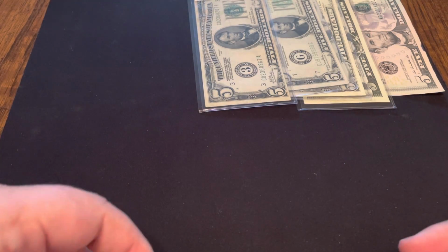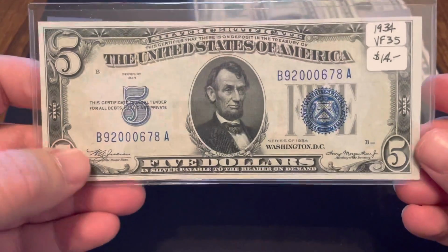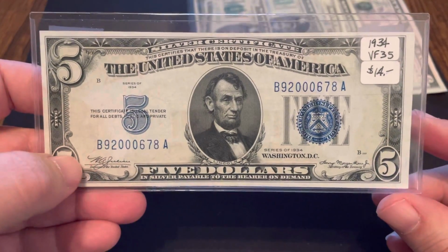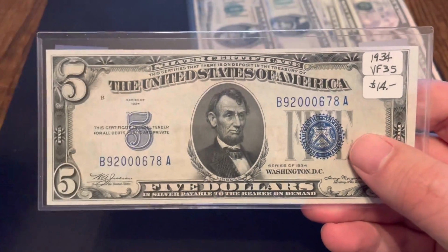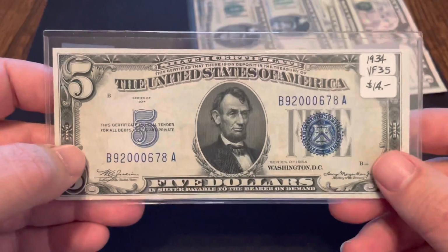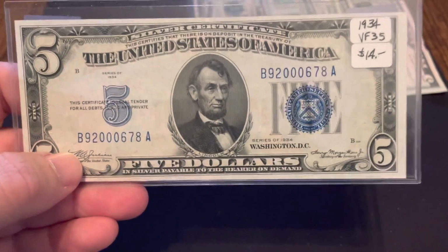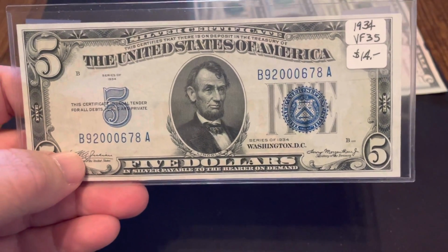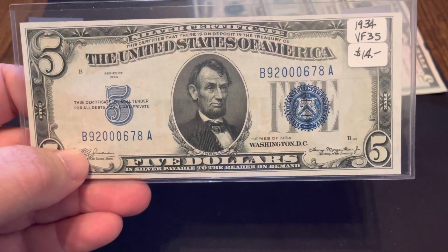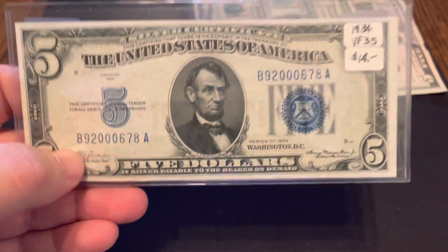Number 5. Well, I mentioned them just before. Here is a $5 silver certificate. The $5 silver certificate, you got the blue seals like this, of course, features Abraham Lincoln. And this is one of my favorite ones because you have the giant blue numeral. The 1934 series is the series that incorporated that big blue numeral. You can get this on the 5 and on the 10 as well. They're just, to me, that is what makes this particular note stand out.